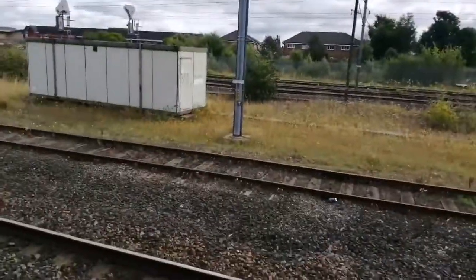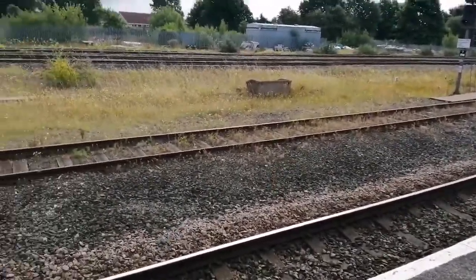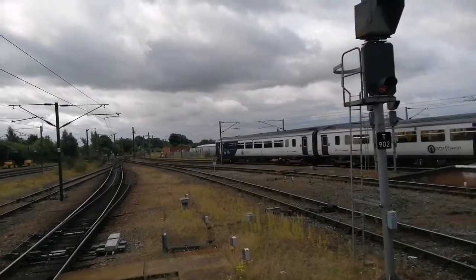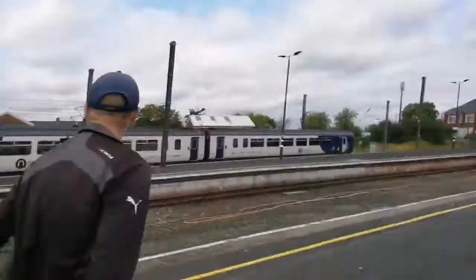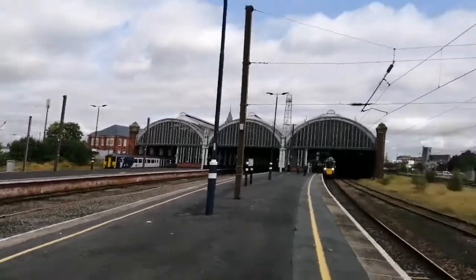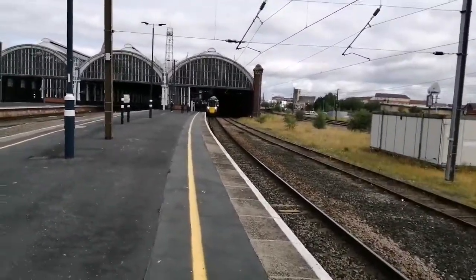Oh, and another company you'll see is Northern. I forgot about them. So let's see what shall turn up here at Darlington. First service is the Northern service off to Bishop Auckland, with 156447. And also there's a London King's Cross LNER service on platform 1. I'll get that on its departure.